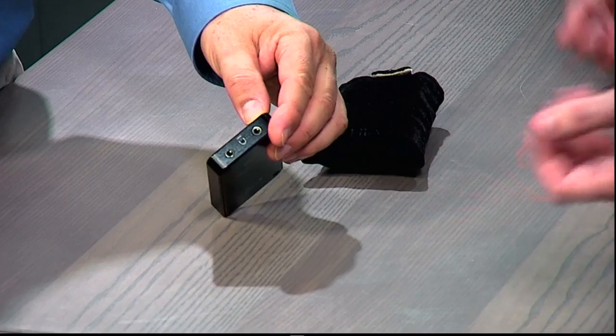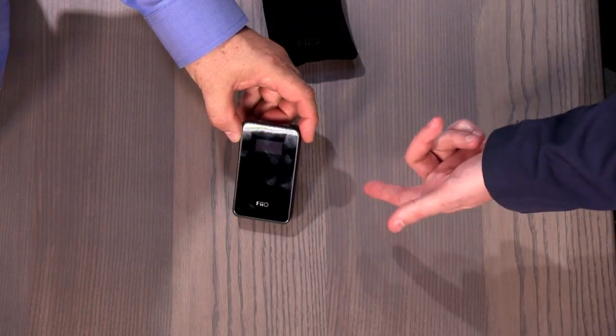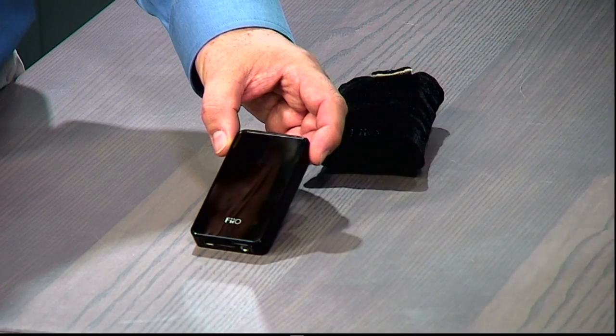So if you're on the go with your laptop and you want to listen to good music at a high quality, you plug this in via USB, and then it's just digitally transmitted over here, and this converts it to analog again for your nice headphones.